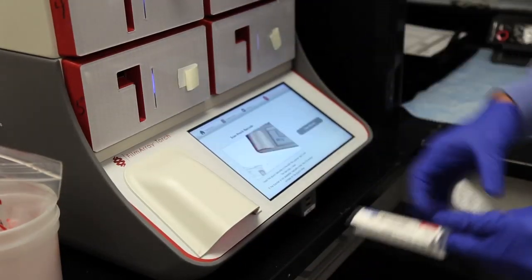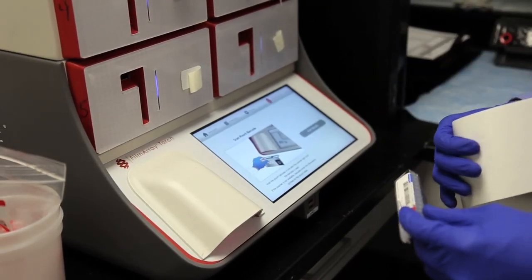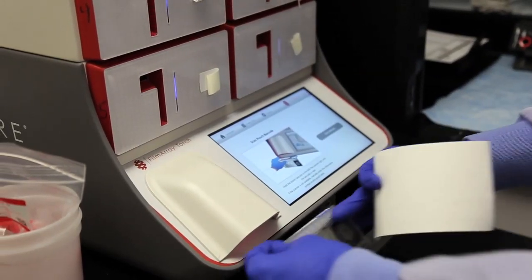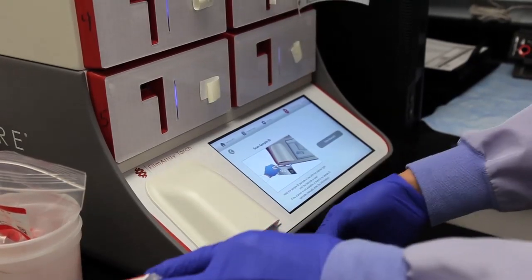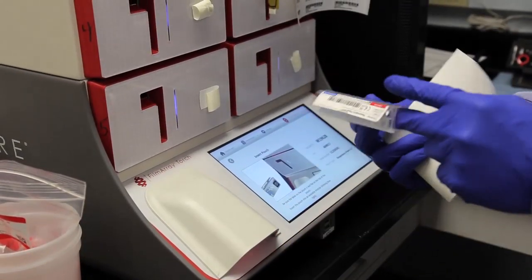So we select the module and scan the barcode on the pouch. This will indicate which assay we are running. Next, we scan the patient sample. That way it correlates.